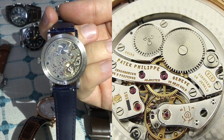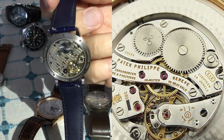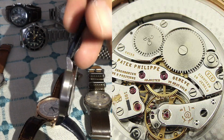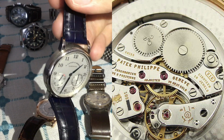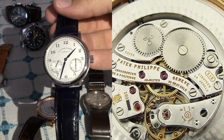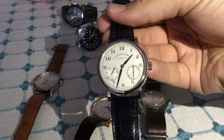It's increased in price. I just looked at what they're going for right now. They're going for $20,000 if you want the yellow gold version, $22,000 if you want the white gold or the rose gold. And honestly, at that price point, I'm expecting a more modern movement that actually fits the case. So I discarded that.